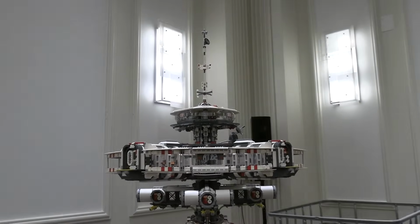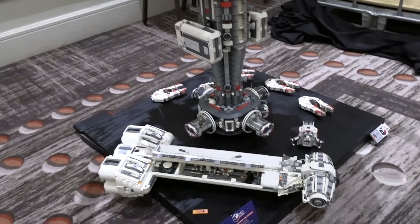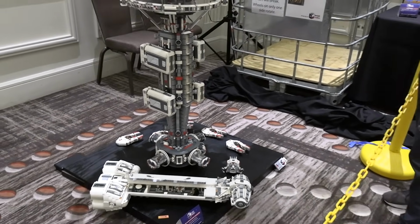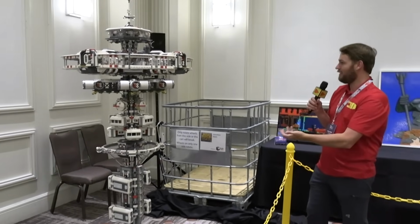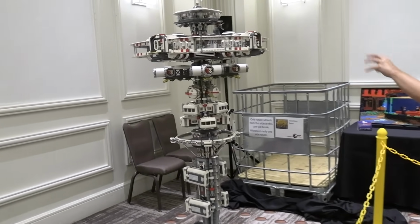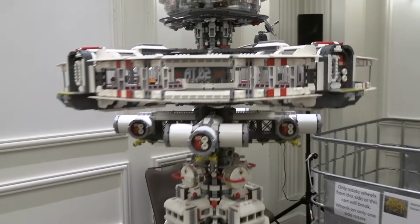Over here, this is the Rebel Alliance Space Station. Huge build and very precarious looking at the bottom. I think a number of these sections actually spin as well. So there's a lot to take in, and looking at all the ways the different pods and rings are attached to the central core is really cool.